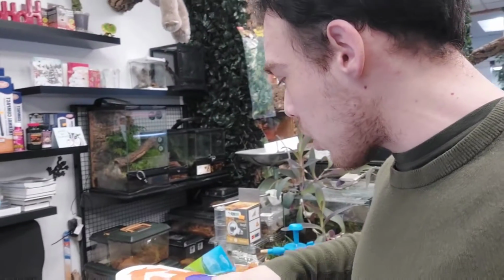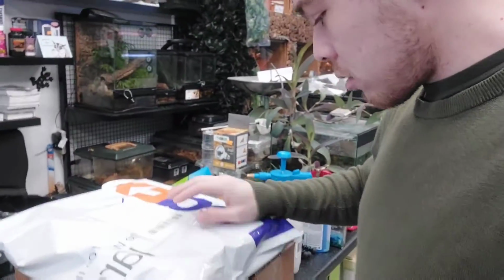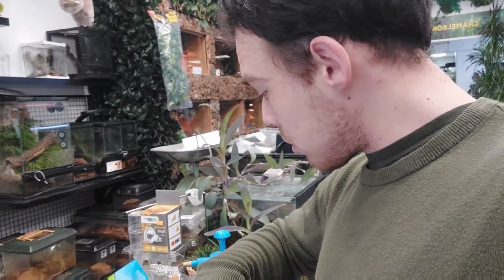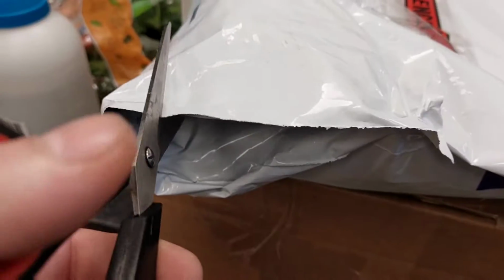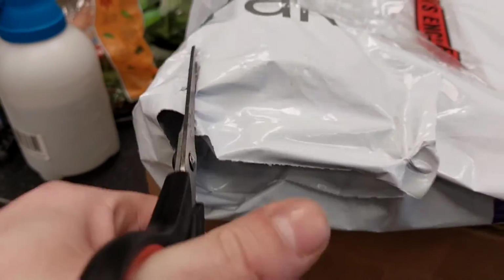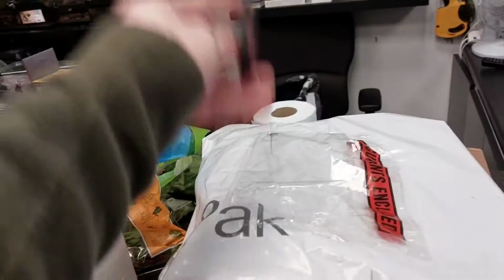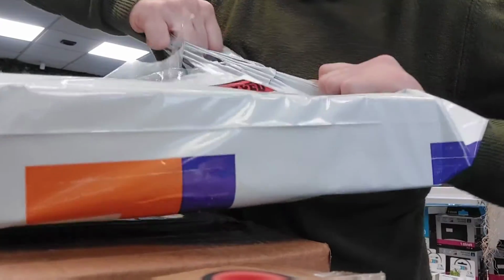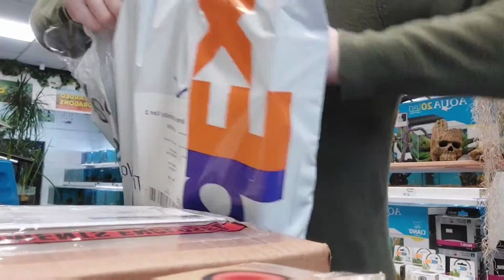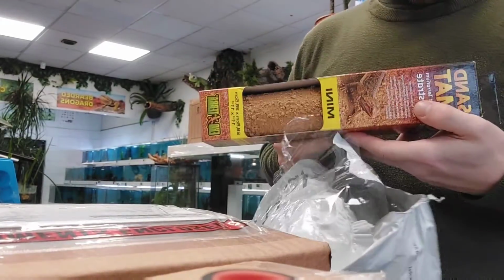We don't usually get one of these, so I don't know what this is. We'll open this first. It's from my supplier, so I know what it is. Scissors, do your job, man. What is the point of you? Woohoo! Reptile sand mats.